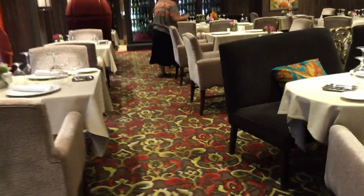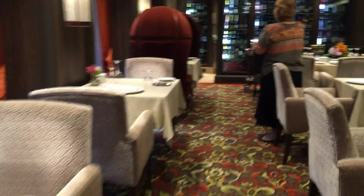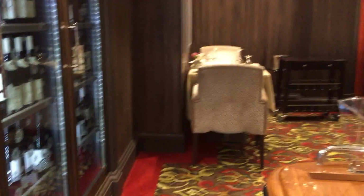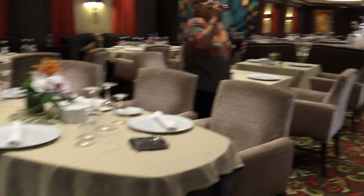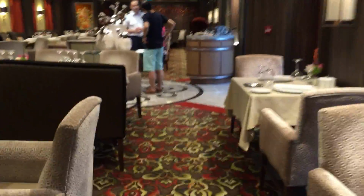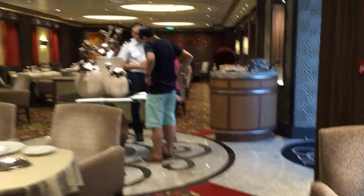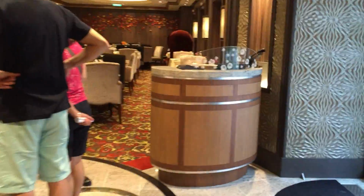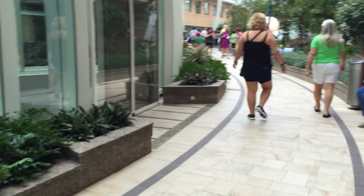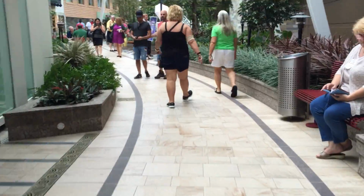I just want to show you the cheese selection since we're talking elegant and posh. The cheese selection here is also something to rave about. By the way, this is their wine selection. Oh, they took the cheese selection away. Never mind. So anyway, the cheese selection is very interesting too. And we're going to move to the next restaurant over. Like I said, my son calls this Restaurant Row, and for a good reason, because this is where all the upscale restaurants on the ship that you get to pay for are located.